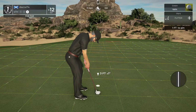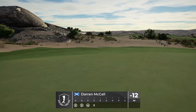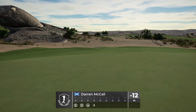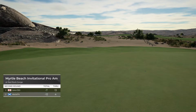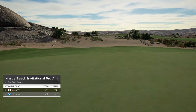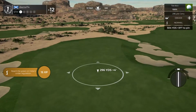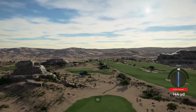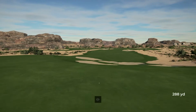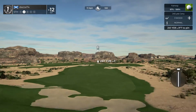Okay, time to finish up on this one. There you go. Sitting at 12 under for the round. Let's see how this goes. Par 5 hole. Nice shot. And we're somewhere around 240 from the pin.